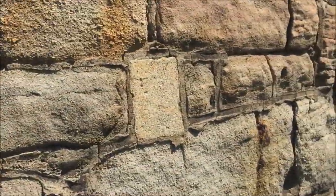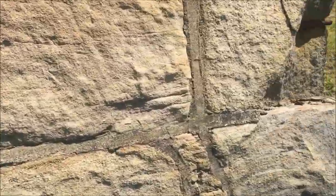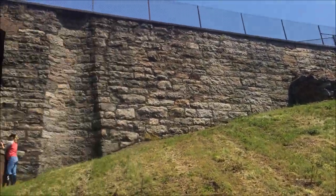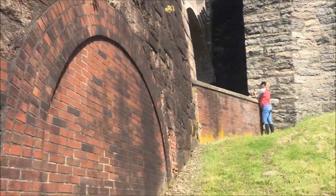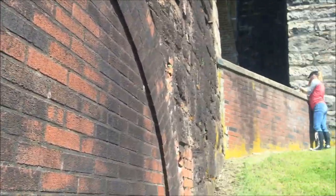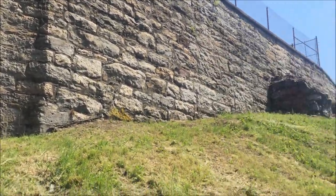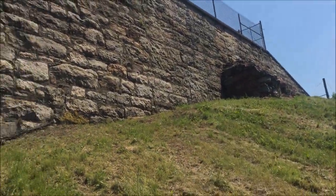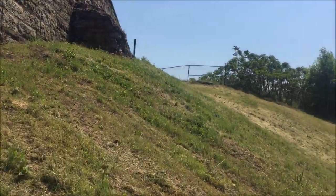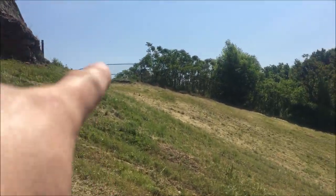Pretty cool. Alright, we're going around the side. What do you see? They bricked this all up, this hole. Now there's an indent right here. I don't know what used to be right there. And there's also a lump there that might have been something. There might even have been something over there where the fence line is.